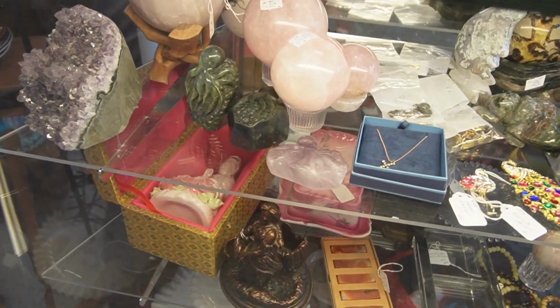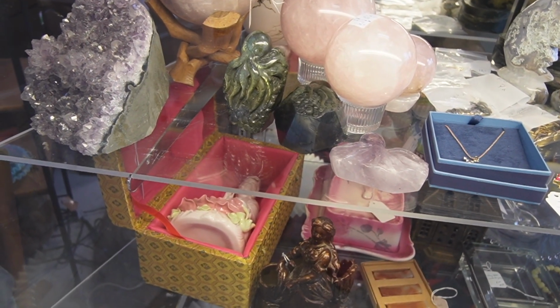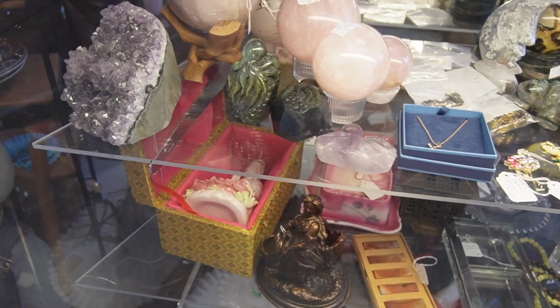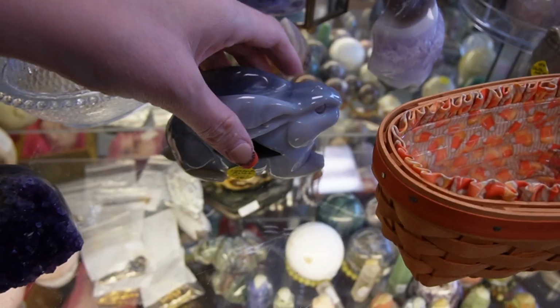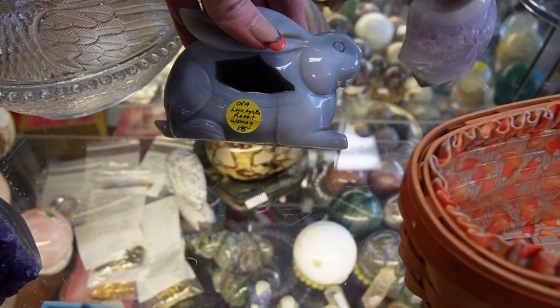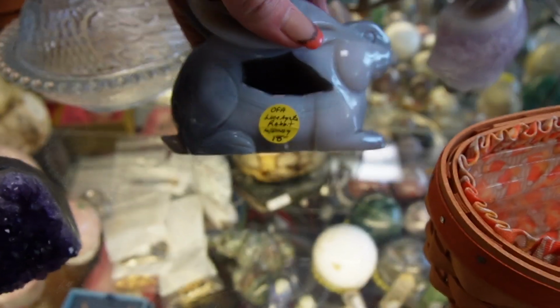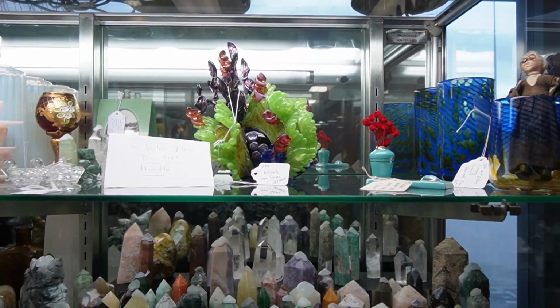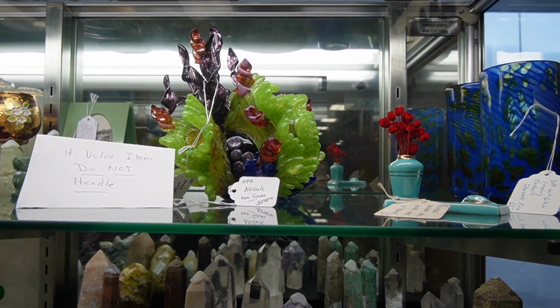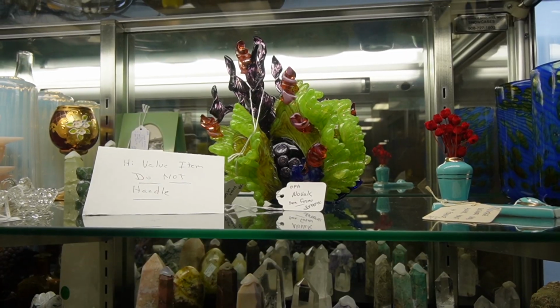I'm kind of digging that octopus. Oh, there's 2 of them. I wonder if that's labradorite. I'm sure I just butchered that. This rabbit is really neat. Can't read that though. I think you might see $1.95, so I'm gonna start touching it now. That gorgeous sculpture is still in there. Looks like it has a price of $3,500.